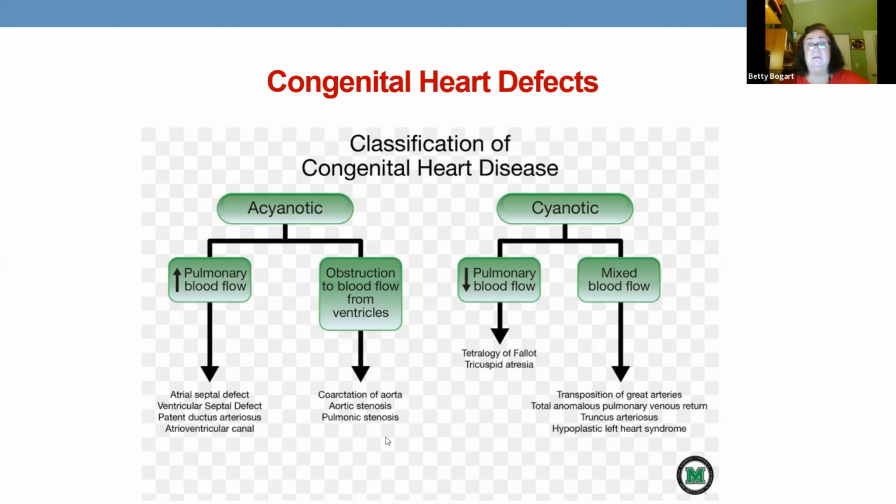Coarctation is a kink. Remember, blood flow goes back and it fills the lungs up because it can't go down. Tetralogy is the most common of decreased blood flow. And remember tricuspid atresia, A, absent, there's no blood flow going from the right atrium to right ventricle, which means there's no blood flow going to the lungs. That's why that's cyanotic. And then the last one you need to understand is transposition of great arteries.